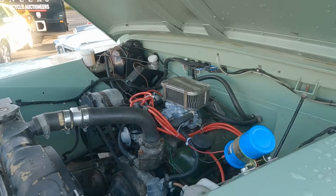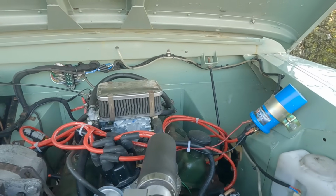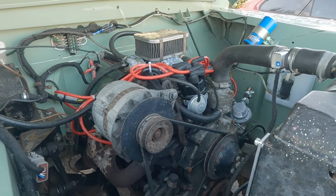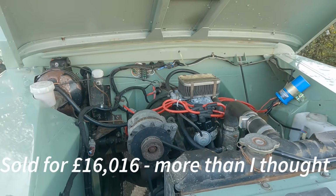Let's see if we can have a look. Here we go. So, and actually this is one of the reasons I'm put off this. It's offered with no reserve, but I'm looking at the paperwork. It's had quite a few engine issues, not done many miles over quite a few more years. So I think this might struggle to sell a bit. We'll see.